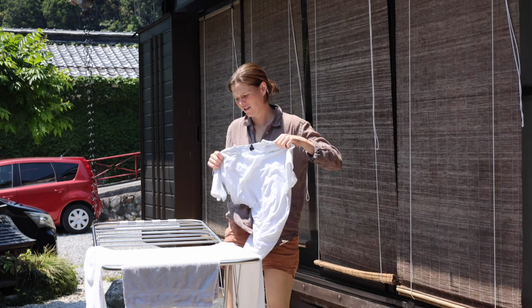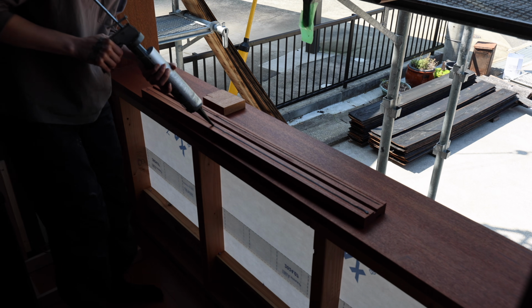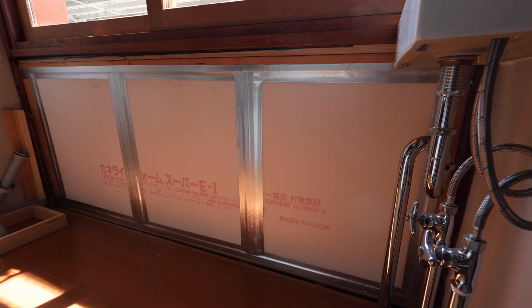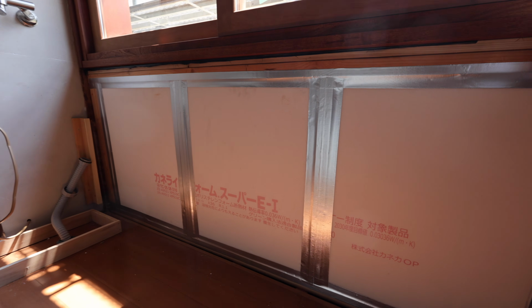Just came across a snake earlier today. More like a snake came across me. We had to build a little wall under that window, and because we had to build that wall, I just put some insulation underneath in the frame. And now we need to line it with plywood.